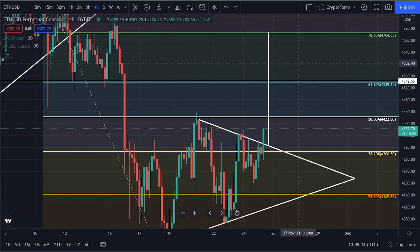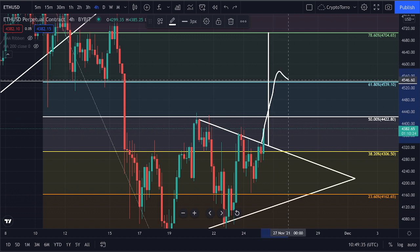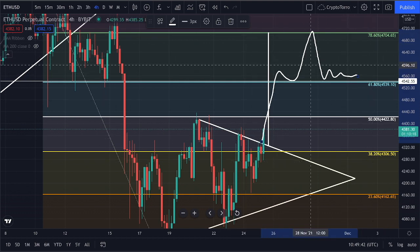But for sure, heading towards the $4,700 is actually quite likely to occur, but afterwards getting rejected and finding support on top of the 61 range is actually what I personally think will occur.